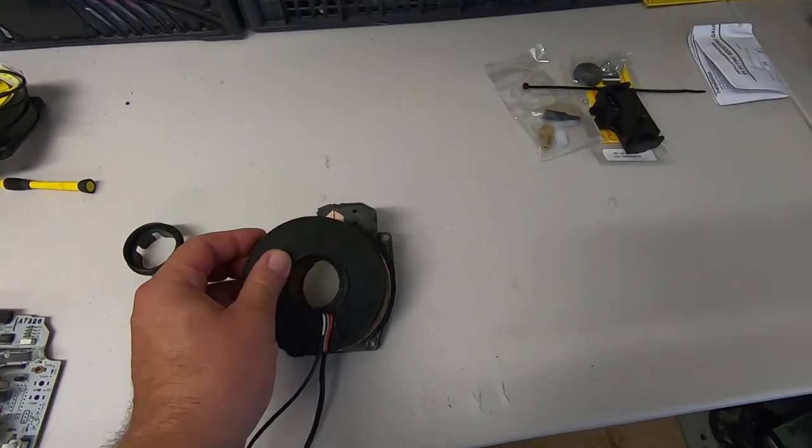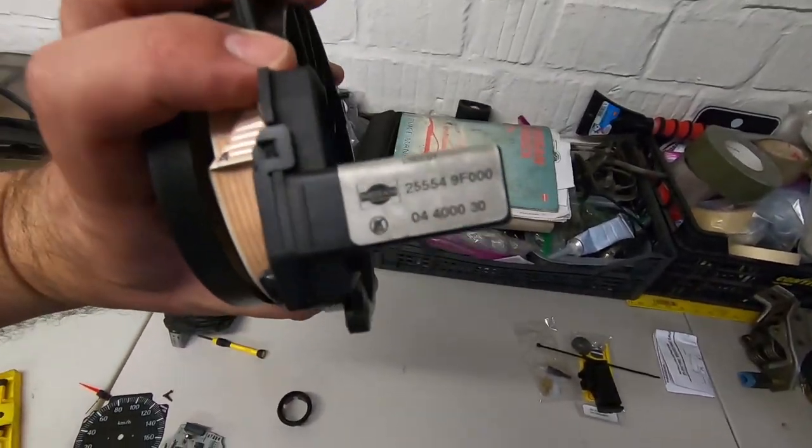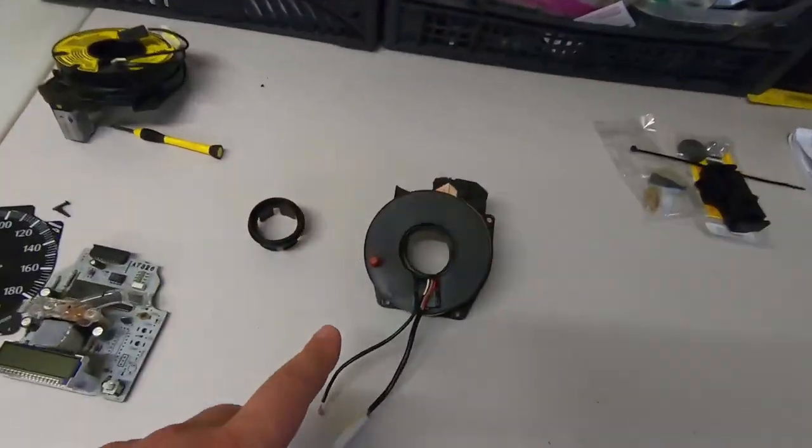So I'm like, okay, let me buy a new one of these. And luckily there's a part number right here. So I put the part number in the system, looked it up on the internet, and this is not even for a Nissan Stagea. It's for a Nissan Micra. Now my mind is all over the place.